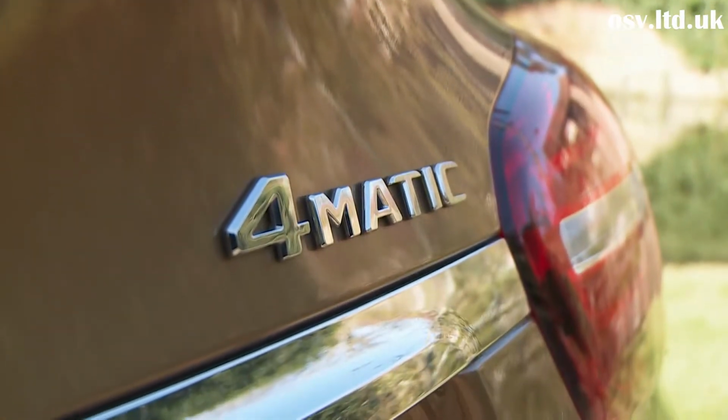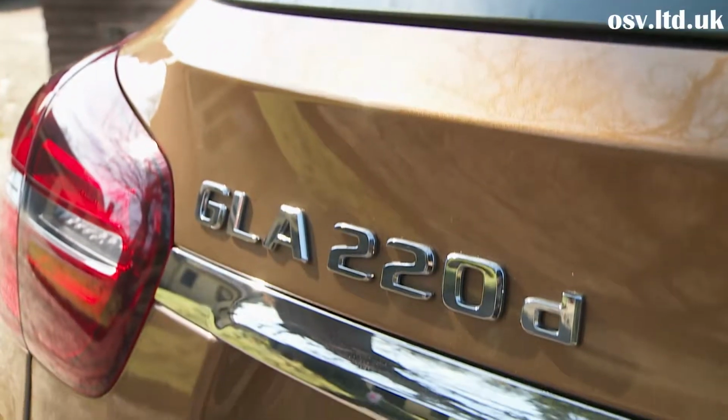Most GLA buyers will want the 2.1 litre diesel we're trying here, probably in its base 136 HP state of tune, which returns 67.3 mpg on the combined cycle and 110 grams per kilometre. That's for a front-driven model, which comes with manual or auto gearbox options. If you want your GLA 200D with 4MATIC four-wheel drive, then you have to have it with automatic transmission. Today we're trying the 2.1 litre engine in the 177 HP state of tune that you get with the GLA 220D. That's a derivative that only comes in 4MATIC auto form.